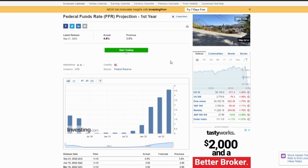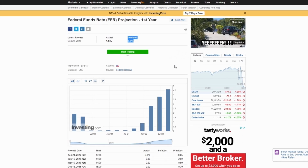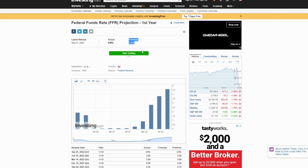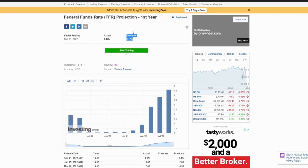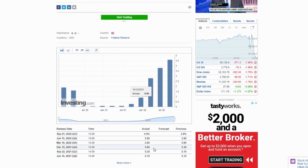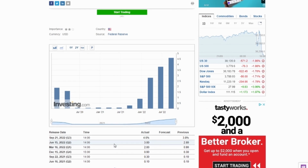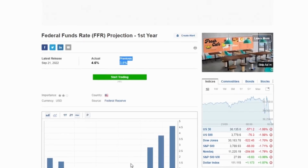The whole entire projection went up nearly a whole entire point. This is what they were looking to be at within a year from now, if necessary. And right now, the actual was 4.6, right? That's their projection moving forward. That's a big spike. And if you really think about it, the last time a big spike like that happened was in March to June. And then now in September, another whole entire point is pretty big.